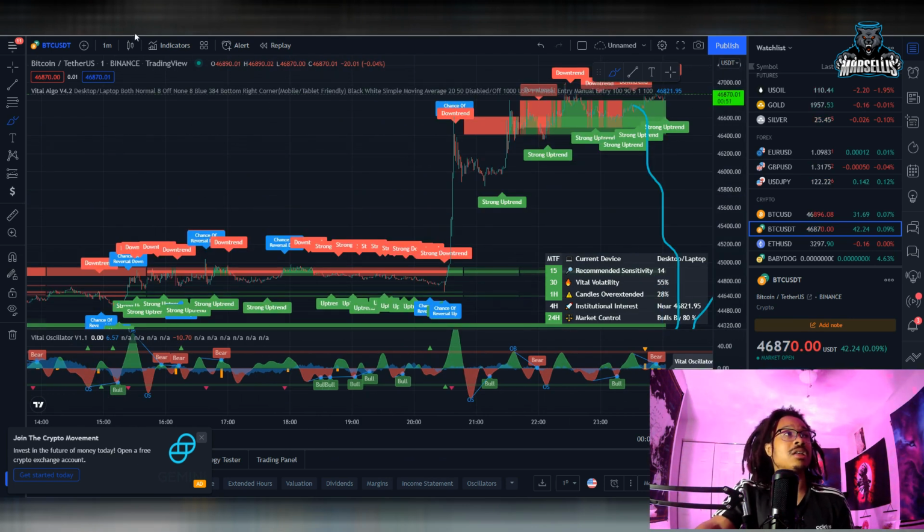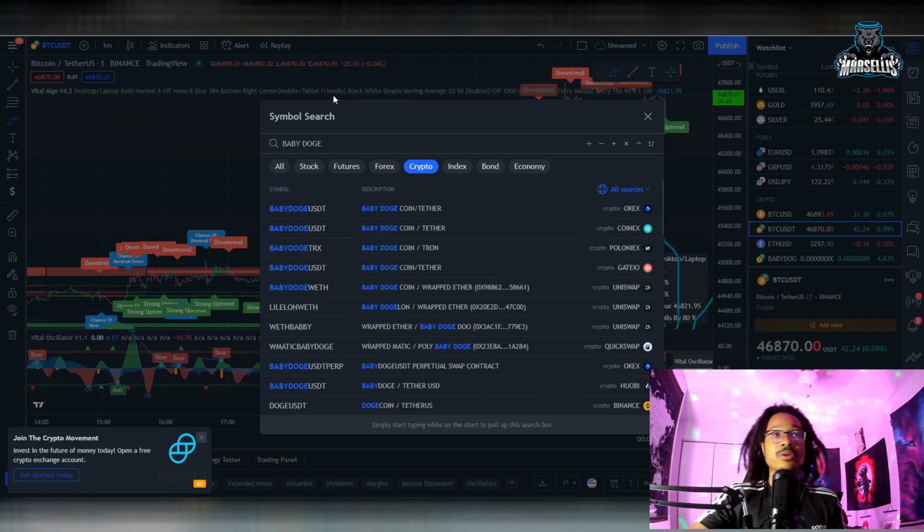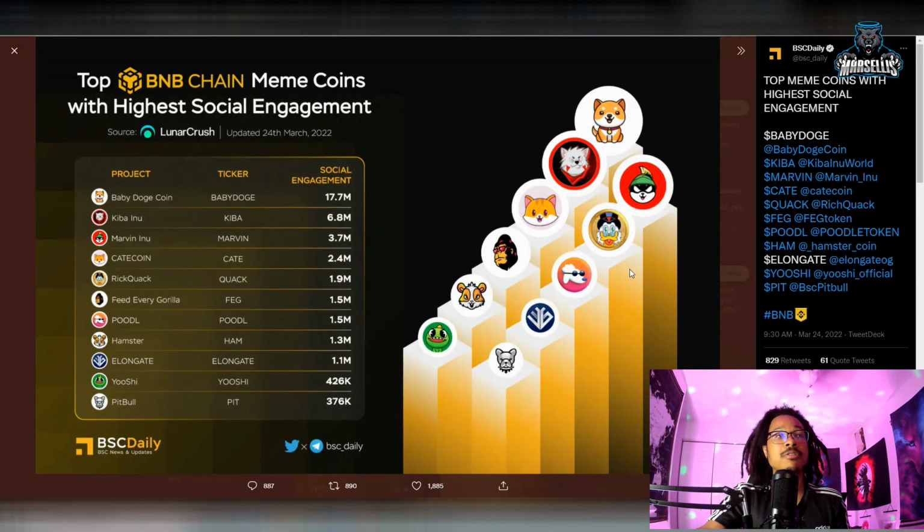But anyways, let's get off of these technicals. I know a lot of people are probably thinking, all right, enough technicals. We know where we're going now. We know what we're doing. Let's talk about the social sentiment of Baby Doge.